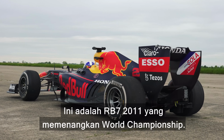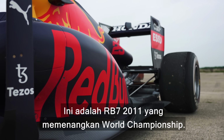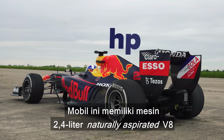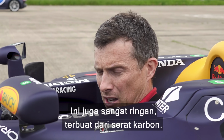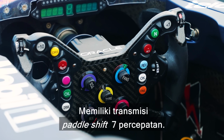So it's a 2011 World Championship winning Red Bull RB7. This thing's powered by a 2.4 litre naturally aspirated V8 engine with 750 horsepower. It's very light as well, basically just made out of carbon fibre. Weighs in around 700 kilos. You've got a 7-speed paddle shift gearbox in it.